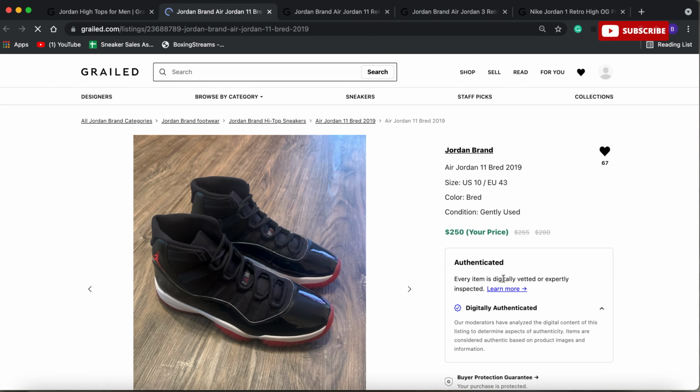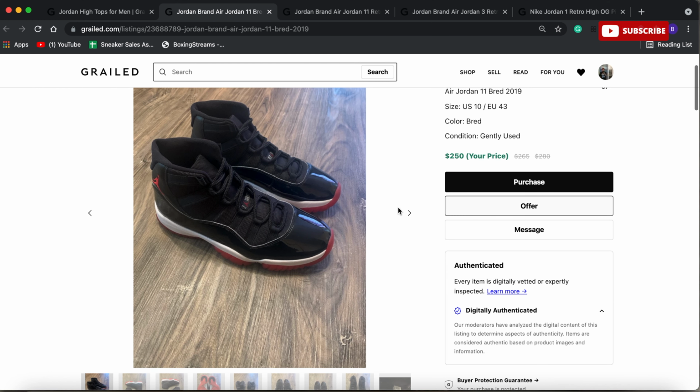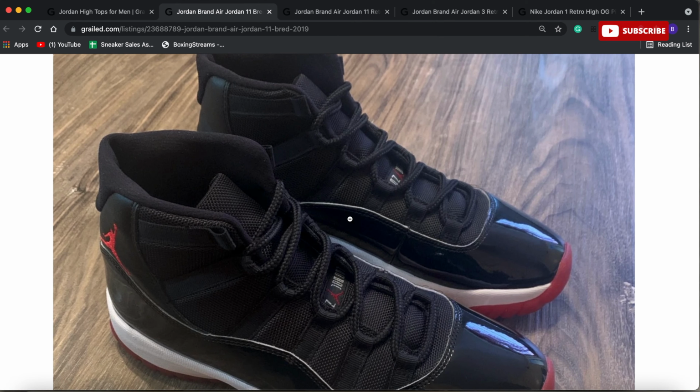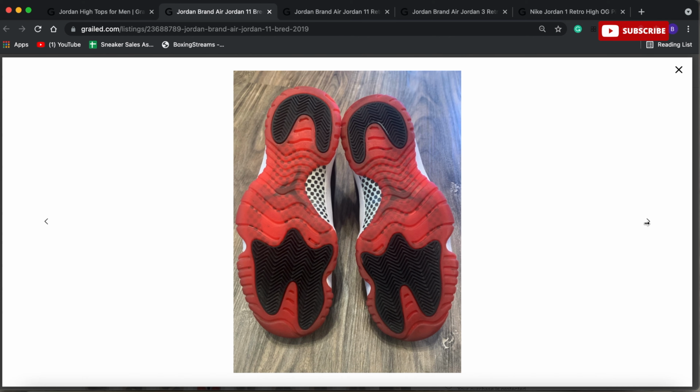Now this pair, actually, I was going back and forth with the seller on the price. He initially wanted, I think it's 280 there, and as you can see, he says 250 my price, just because I counter offered him, and he countered my counter with 250. So if I wanted to purchase it right now, it would be 250 including shipping. So that's something to think about, but as I'll show you throughout the video, there is no OG box, so I'm a bit hesitant with that.